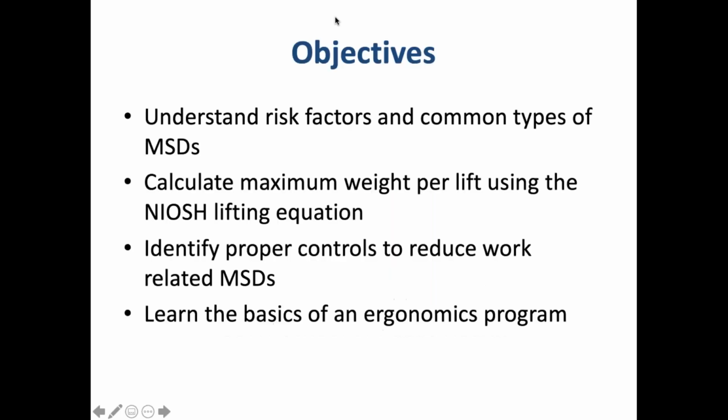Okay, so at any rate, let's talk about it. So what are we going to talk about today? We want to take a look at the risk factors and the common types of muscular and skeletal disorders.